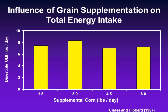Remember, we're feeding 1.5, 3, 4.5, or 6 pounds of supplemental corn per day, plus all the forage they'll voluntarily consume. Here we're looking at digestible organic matter intake, which is a gross, very blunt measurement of total energy intake by the animal. What's happening to total energy intake of the animal as I go from 1.5 to 6 pounds of corn? Nothing. I still got to pay for that extra 4.5 pounds of corn here, though, folks.